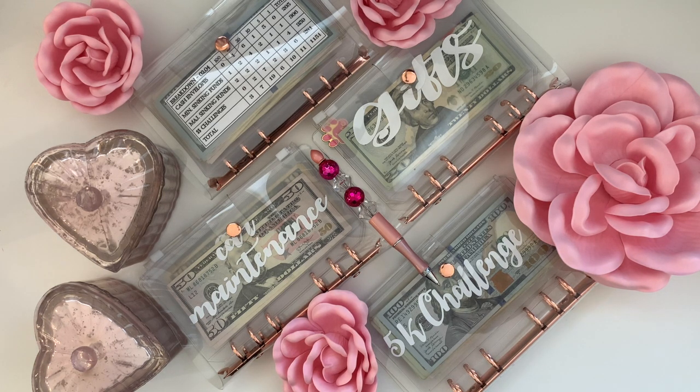Okay, so today I am doing my cash stuffing of my cash envelopes and my sinking funds, and also later for my challenge, $5,000 and dollar day challenges from my paycheck number one of February 2021.